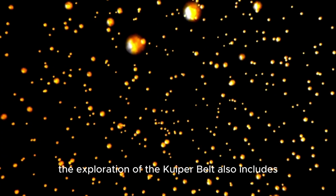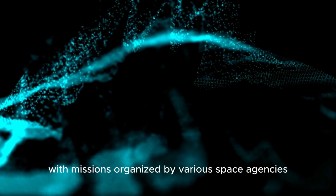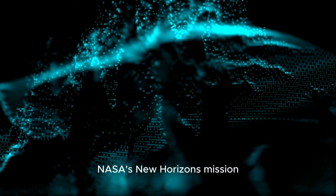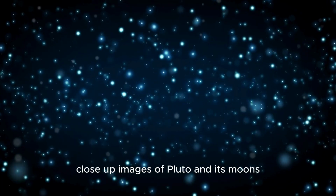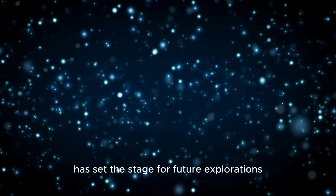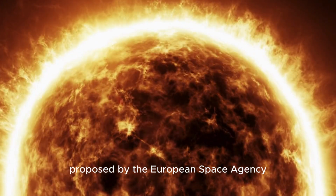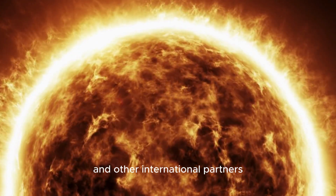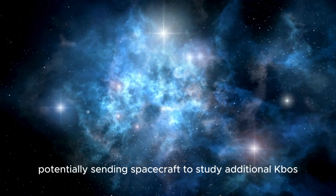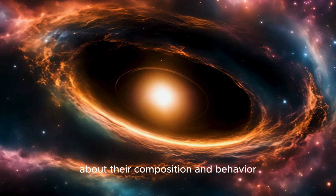The exploration of the Kuiper Belt also includes international collaboration, with missions organized by various space agencies and research institutions. NASA's New Horizons mission, which provided the first close-up images of Pluto and its moons, has set the stage for future explorations of the Kuiper Belt. Upcoming missions proposed by the European Space Agency and other international partners aim to further investigate this remote region, potentially sending spacecraft to study additional KBOs and gather more detailed information about their composition and behavior.